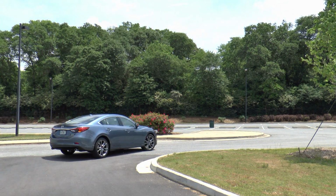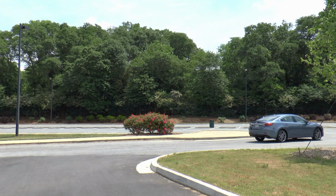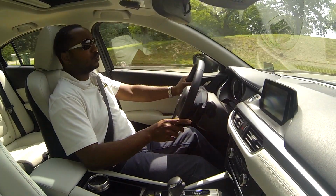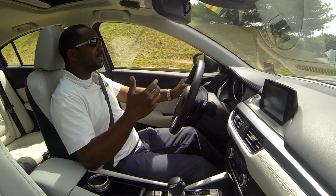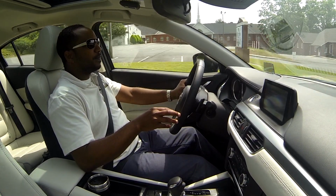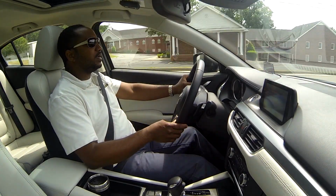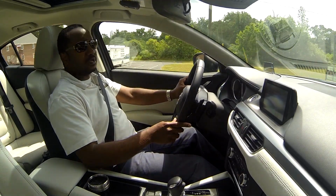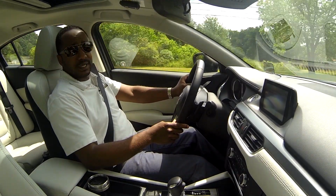All of that cool styling that Mazda has engineered into the design of this car is definitely paying off in the wind tunnel as well, because you do not get a lot of wind turbulence coming into the cabin of this car. It's actually a pretty quiet ride, and it's nice that you can have form and function together.